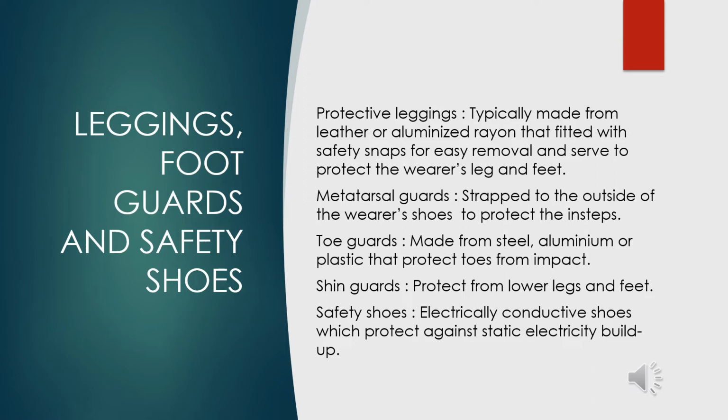Next, toe guards. Toe guards are typically made from steel, aluminum, or plastic to fit over the wearer's toes to protect from impact. Next, shin guards. These protect the lower legs and feet. The last one is safety shoes. A range of special purpose footwear, such as electrically conductive shoes which can protect against static electricity build-up, can be acquired by employers.